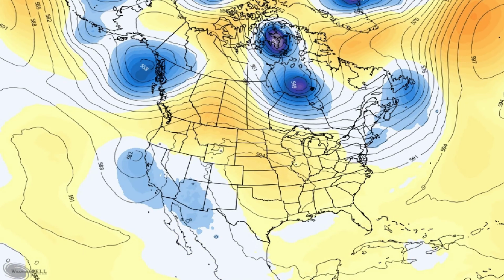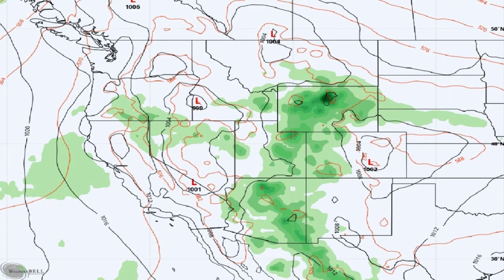Then, as we go out 10 days, this is Sunday, the 25th. And now we've got ridging across the plains and a trough beginning to develop over the west coast and a rather deep southerly flow advertised to be in here. So we could see an increase once again in shower and thunderstorm activity if this verifies. Rather unsettled look, but this is 10 days out and we'll just have to see how this pans out with time. But that would be another active period for us.